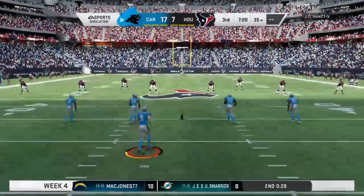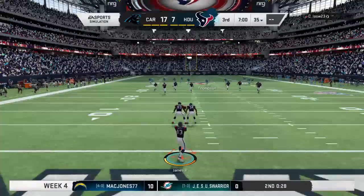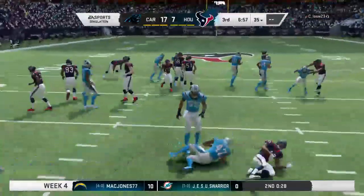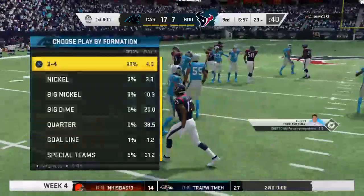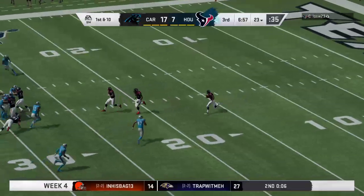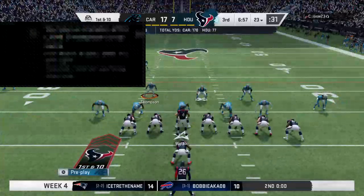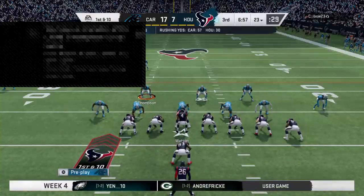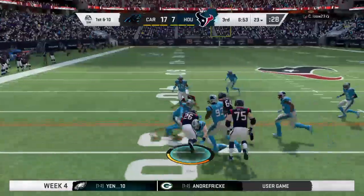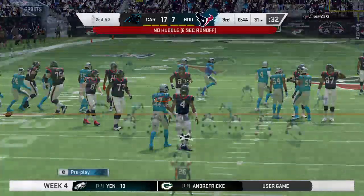Both teams appear ready for the fight ahead, and we resume action here in quarter number 3. This is fielded at the goal line. And he'll get across the 20 before he's brought down at about the 23-yard line. Watson will bring up the Texans here, 1st and 10 at their own 23. Second half begins with a run from Miller. And they'll get him down after a pickup of 8, 2nd and 2.